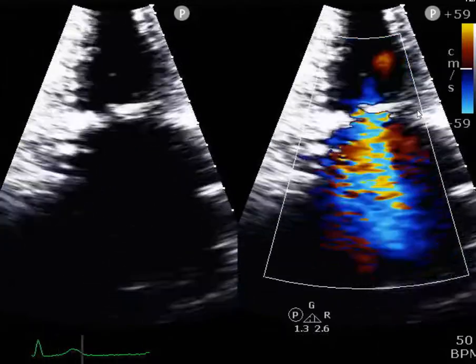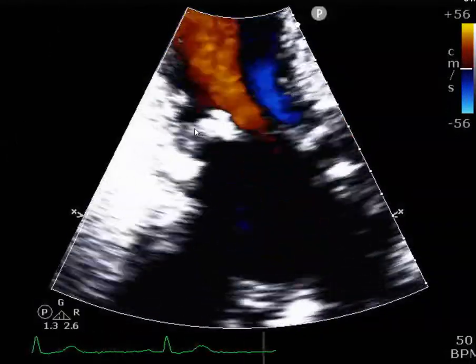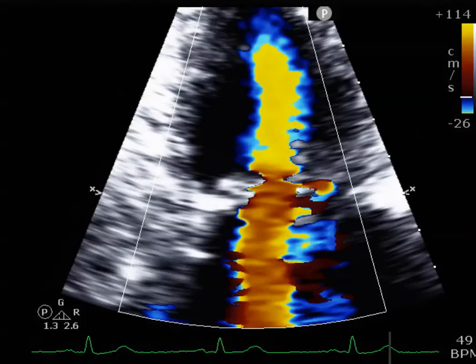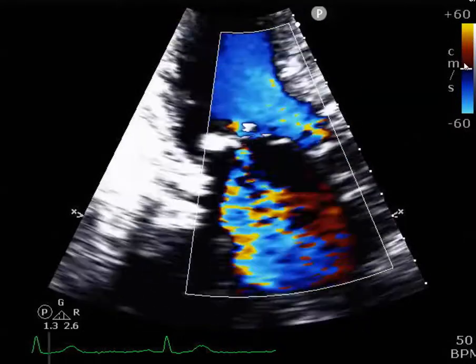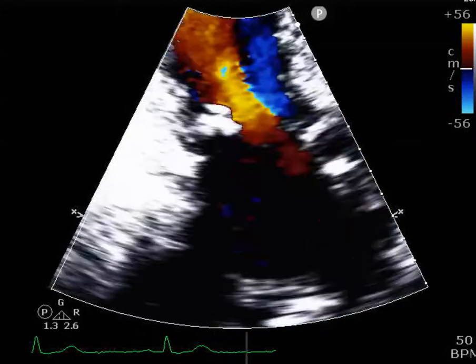Here's the jet again, mostly central. There's one view here where it actually looks like it may be a little bit posterior. So this view worries me a little bit. It actually looks like this jet is going into the posterior wall and wrapping around. Again, we have to be careful when we're looking at it because our Nyquist is now 56 to 60, which is okay. I think it's fair to judge from this jet that there is severe mitral regurgitation.